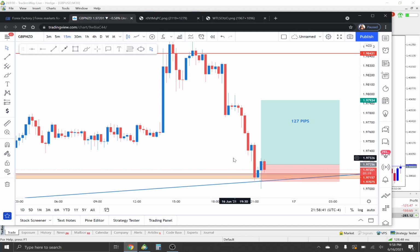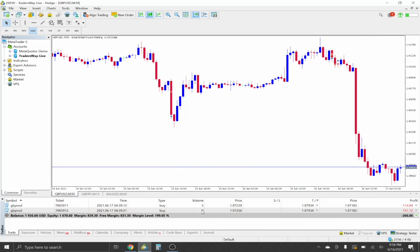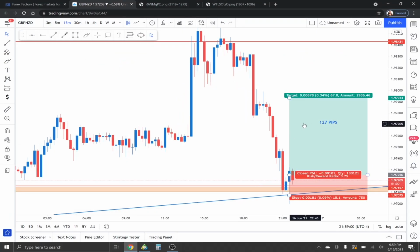I'm risking about almost $700 on this trade. I have 3 lots running, so I am over-leveraging, guys. I am risking a lot on this account. So I'm risking about $700 or so, to make about 4,000 on this order here.